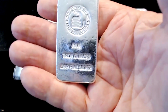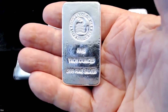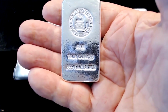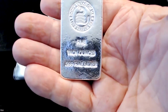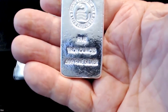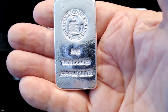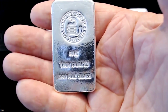There was a gentleman named Gadsden who took this emblem and put it on a flag in 1775. Now, this was during the Revolutionary War. He gave this flag to Esek Hopkins, and he unfurled it on the mast of his flagship USS Alfred that was being used to fight the British. That unfurling was on December 20, 1775.